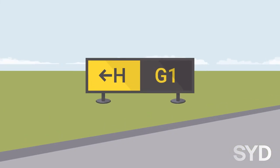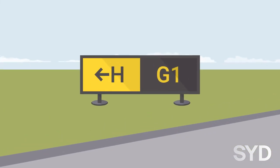Taxiway location MAG signs inform the driver or pilot what taxiway they are currently travelling on and are indicated by yellow letters on black background. Taxiway location signs are usually used in combination with a runway designation sign or direction sign. In this instance, the MAG sign reflects that you are travelling on Golf 1 with taxiway Hotel to the left.